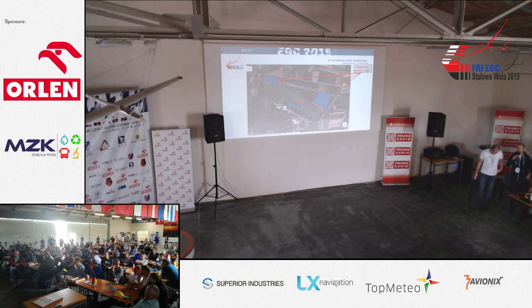Okay, this procedure can only be introduced when all gliders in the class have the possibility to relaunch. And unfortunately, in our classes, there are a few gliders either without engine or, for example, with a fast engine, which is not suitable for self-relaunch. So, unfortunately, we cannot introduce this procedure for our classes. Sorry.